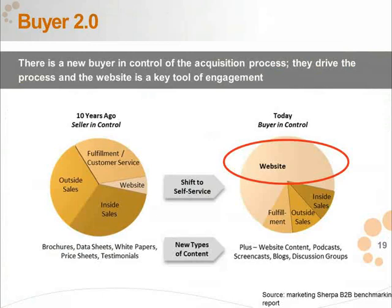And if you're not satisfying them, there's a likelihood that they will buy from someone else. So it's quite important that you understand that the website is a critical tool in this buyer 2.0 era, where the buyer is driving the acquisition process.